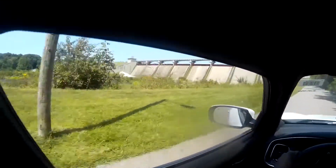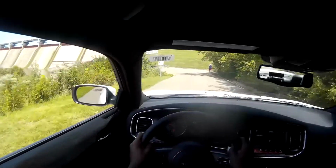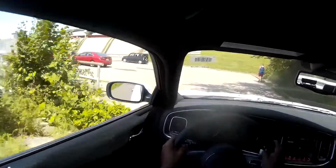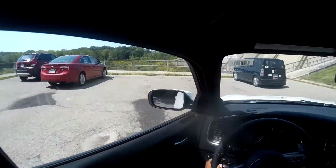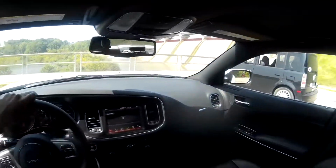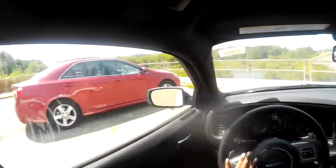Hoover Dam over here, as you can see. Hopefully the camera's not too high. See that? So running up the hill here, getting a little workout in. Awesome, man. So let's flip back around here.